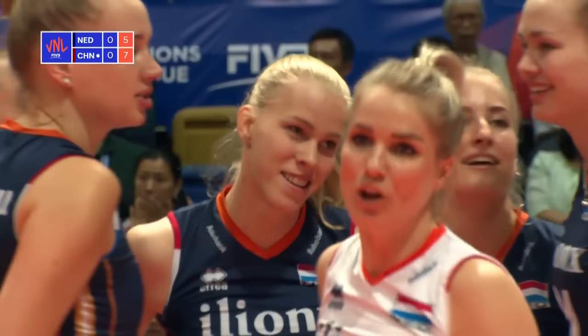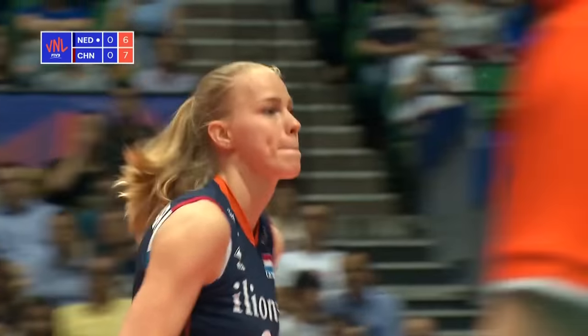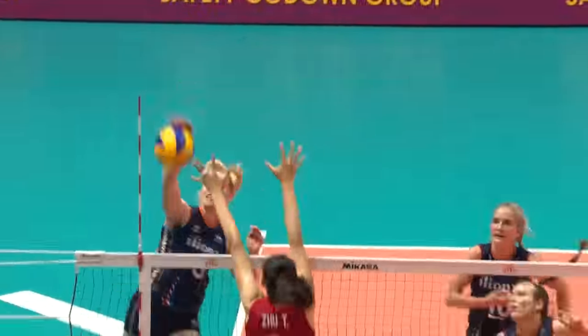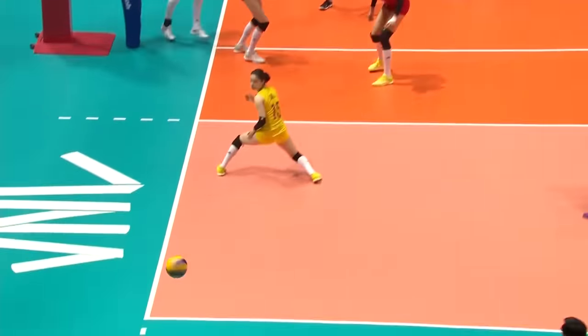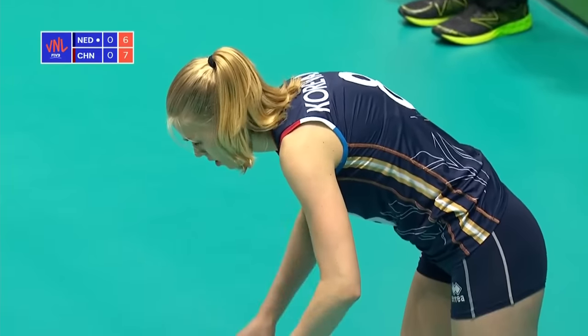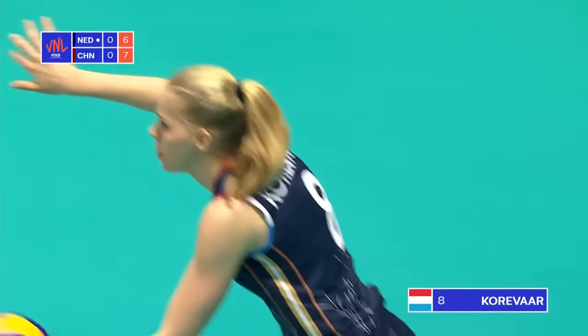Good work from the youngster, just 18 years of age. Demi Kurova from the Sliedrecht club just running around the back. So the slide D attack, which means it's a long, wide set to the wing. And the slide from the middle player around the back to jump off one leg to kill it. Kurova, superb play.